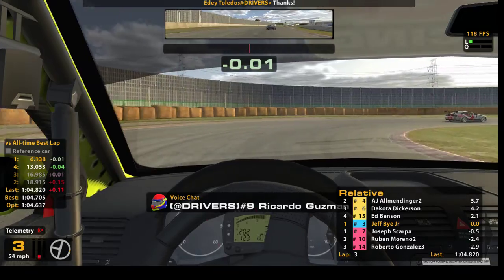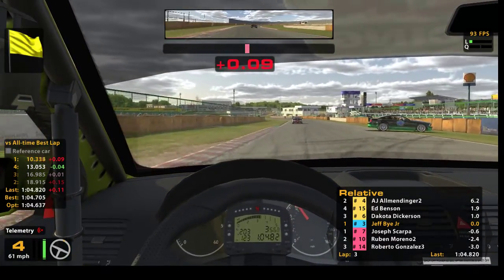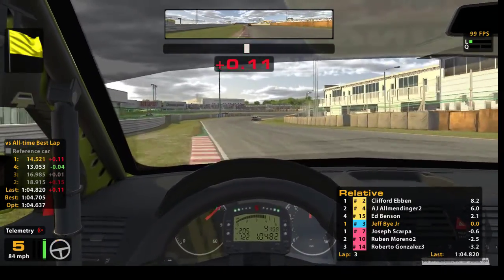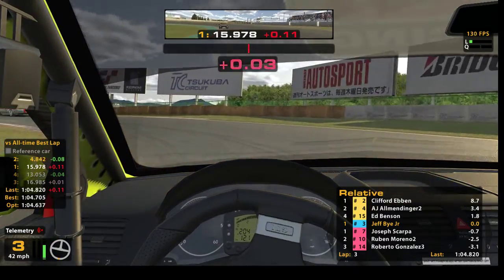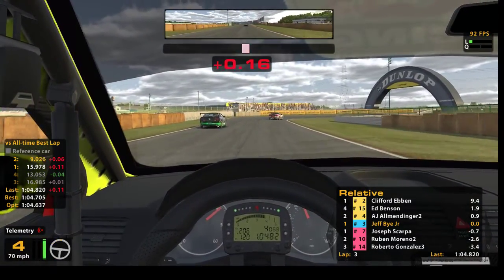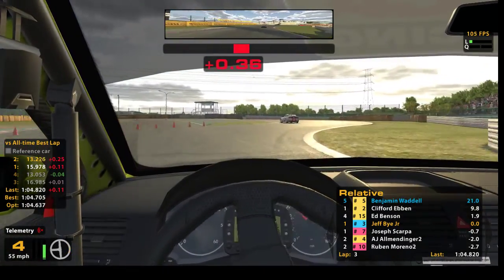We have a slow car on the right. Ooh, another Mustang went around. Ooh, don't back into me. So there's another spot. We're up to 4th overall now. We've got a slow car on the left. Did another Mustang go around? Yeah, they did. Wow, that's Allmendinger, right there. It just spun.